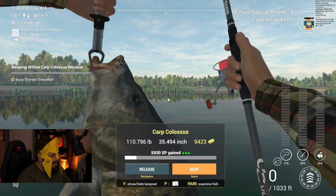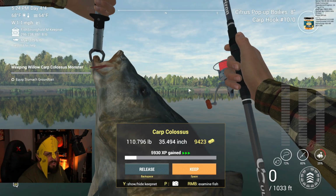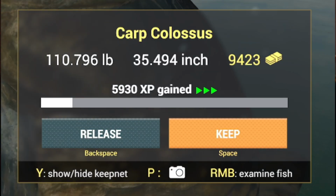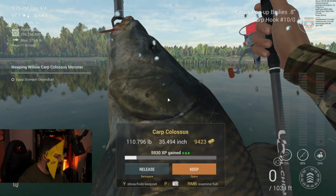My goodness. 35.494 inches, really short guy, short and stocky, evidently. $9,423 and 5,930 XP. Honestly, not a lot of XP. We've caught carp that are just about that same amount, but hey, that is a heck of a fish.